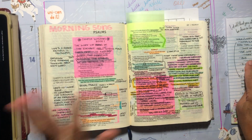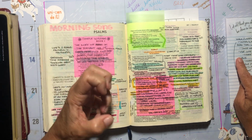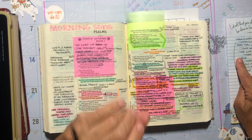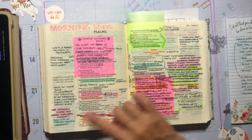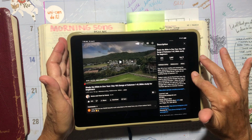So let's see on my list here. Okay, yeah. So I come in here, I read a chapter, let's say. I read through a chapter. I might have Kanoi's notes right in front of me just to look at them. I get my own notes from my Life Application Bible, and I add those in there after I've read those. And here is another something that I use.